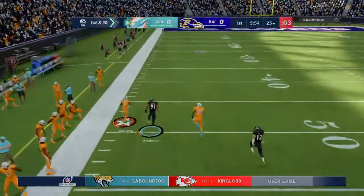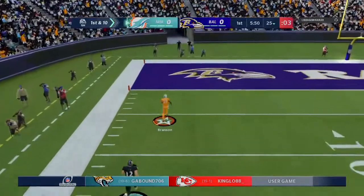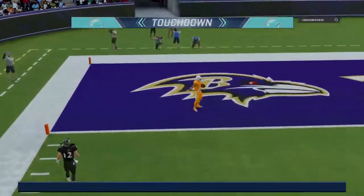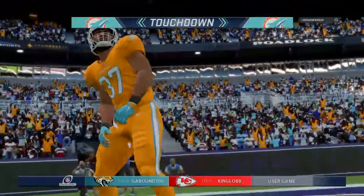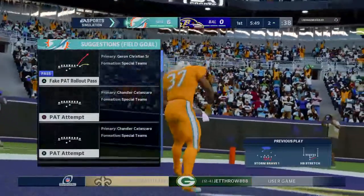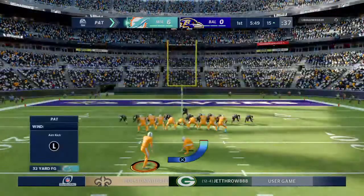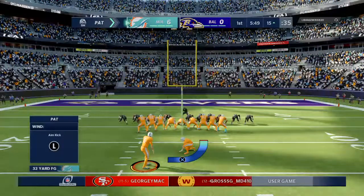Space to maneuver at the 40. And all the way in for a Miami touchdown. A great play there. 75 yards. And the Dolphins are going to take a first-quarter lead. Lining up for the extra point.